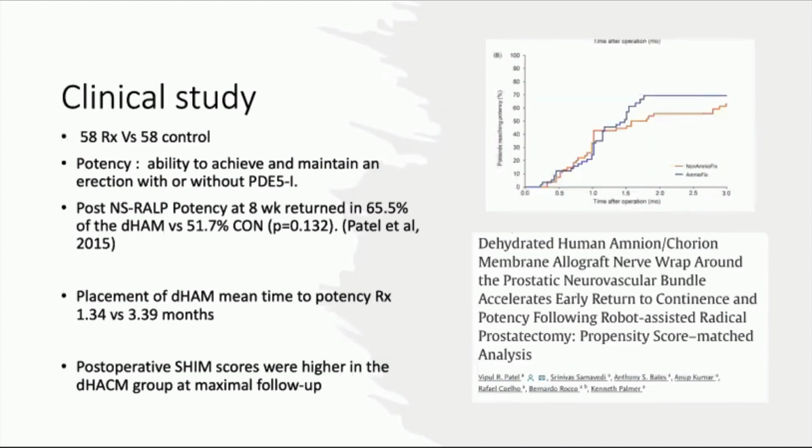Another study examined 58 patients who underwent robotic-assisted laparoscopy and 58 controls. Their definition of potency is the ability to achieve and maintain erection with or without a PDE5 inhibitor. They found that after only 8 weeks, 65.5% of those patients regained their potency, and 51% of the control had their potency. The mean time to potency was 1.3 months versus almost 3 months. Postoperative SHIM scores were higher in the treatment group compared to the control group. However, this was an observational study with retrospective collection, which raises a bias of recall.